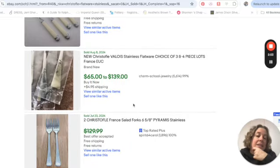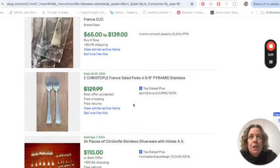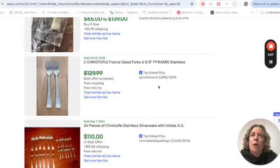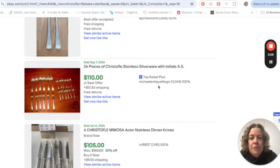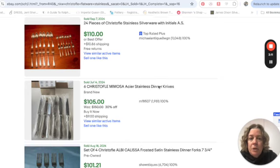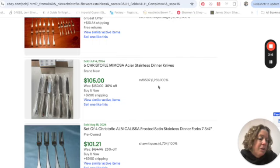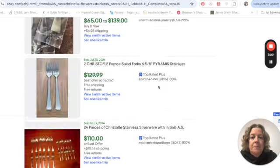I think the piece that I found it was an oval soup spoon. It was a tablespoon, and it sold for like $23 or something, but it was way back, like in 2012 or something when I found it. So it was a long time ago, and yeah, $20 or $30. I don't know. It was pretty high for just one piece of flatware.